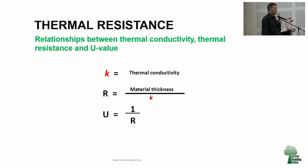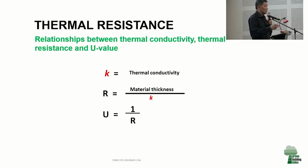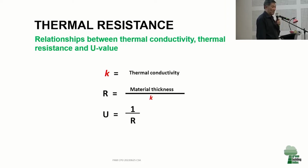So if you're using a metal deck for your cladding, the heat will just go right through it because metal is a good conductor. Whereas if you're using, for example, brickwork, the heat goes in slower. Okay, because the thermal conductivity is lower. So if you double the thickness of the wall, you reduce the thermal conductivity by half.